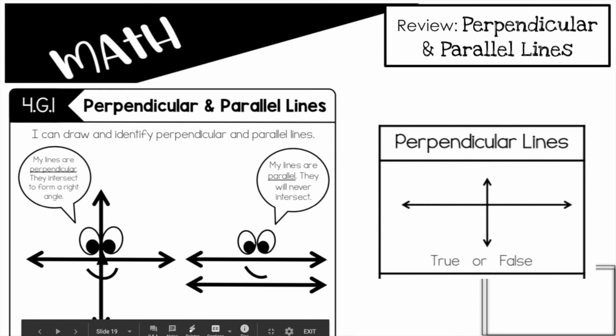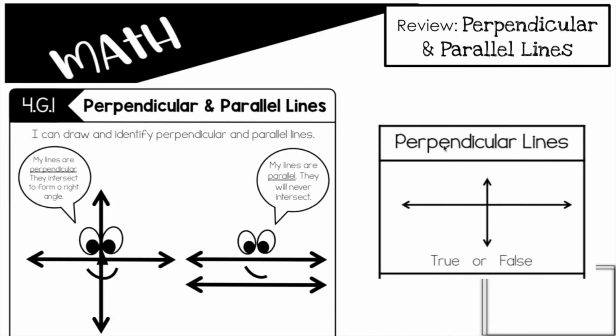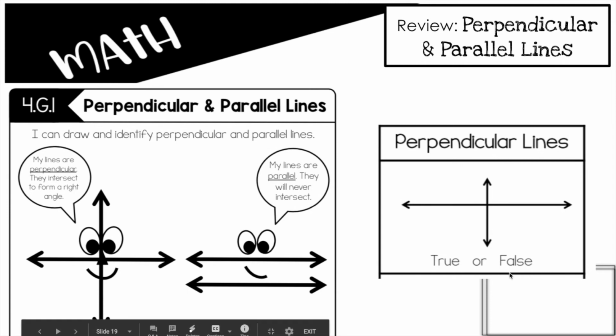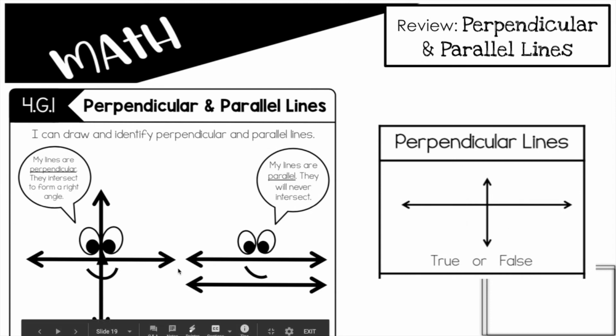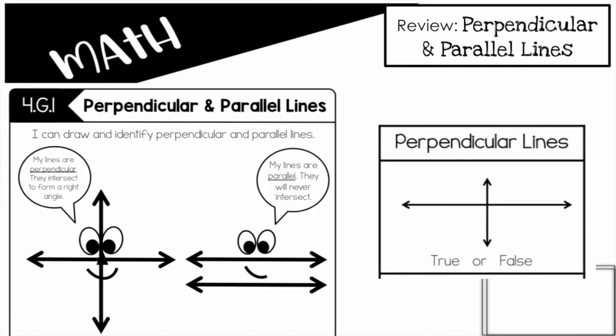All right, so what we are going to do here is decide if these lines are true or false for whatever term they're telling us. So this is asking you perpendicular lines, true or false. Is this a perpendicular line? I gave you this to kind of anchor you as a chart to understand what your answer is going to be. Are you going to say it's true or false? I want to give you a moment to try on your own, and then I will show you the answer.